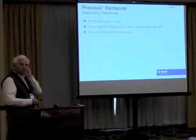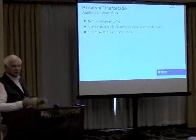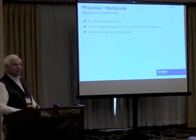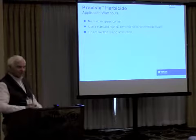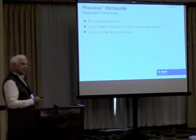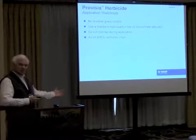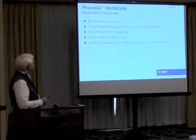Don't overlap. We saw a few cases where they did a little much overlapping in some of these corners this past year, and no telling what kind of rate was on it. The multi-overlaps in some cases, but just limit that from the standpoint as best you can. And avoid drift to sensitive crops, and that's true with many different crops.